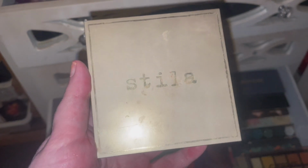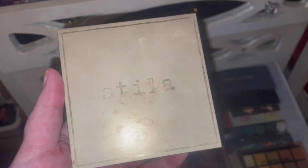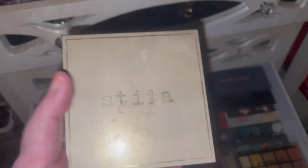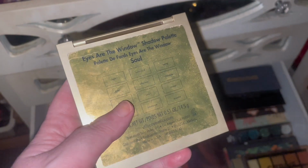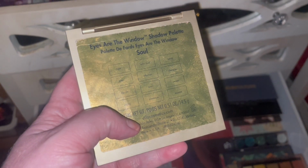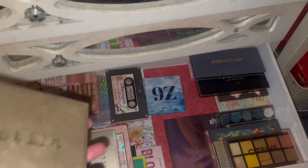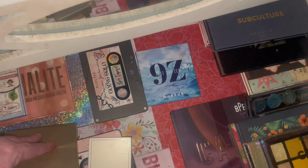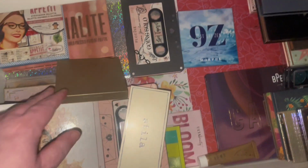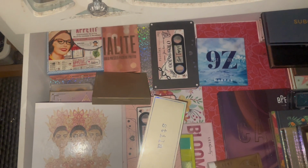This is a really nice palette as well if you like the cool toned, also the warm toned eyeshadows. But I took it from my mum's collection that I gave to her, so I'll give it back. So it's the Stila Eyes Out the Window in Soul. So let me show you what it looks like.